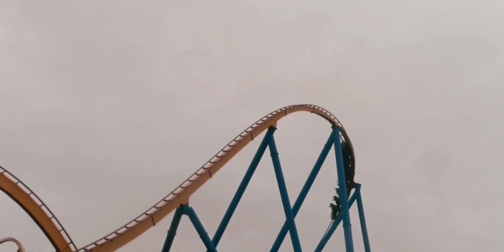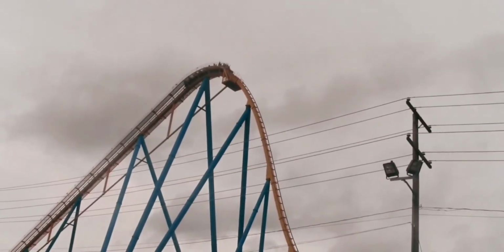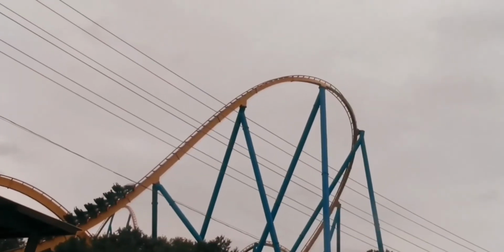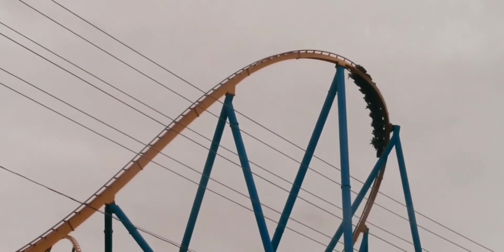Remember though, the other part of this category is how the train looks, and Nitro's train is really bland. It's just blue and yellow with the logo of the coaster on the front. I'll give Nitro a 7 out of 10 for its trains and restraints. The coaster has some of the best restraints I've ever experienced, but the actual train doesn't really look that good.